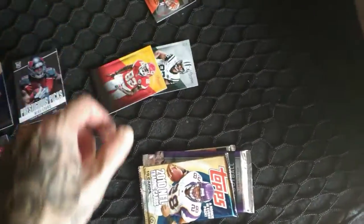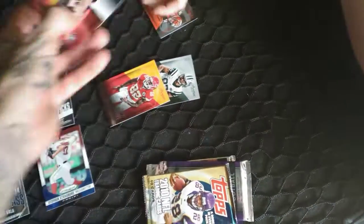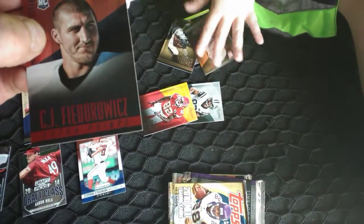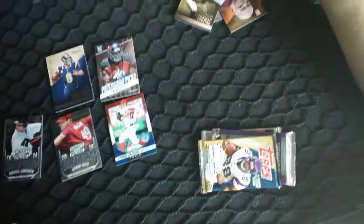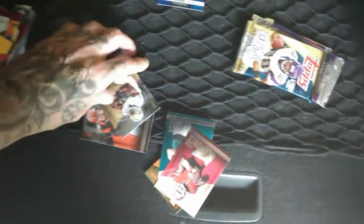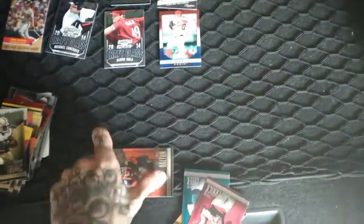Oh, hey. What is that one? CJ Fedorowski, rookie card, prestige. Let's see if that can... Man, we're not going to buy these cards again. No, the kind. Greg Olson. Well, they're kind of. Curry Thomas. We got some good cards.